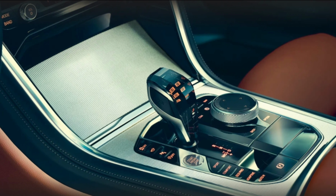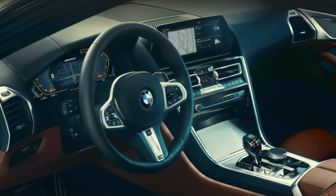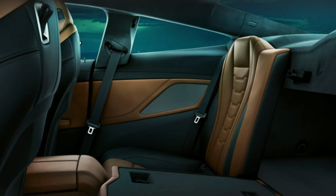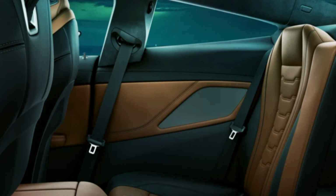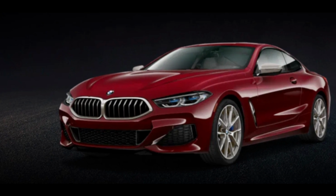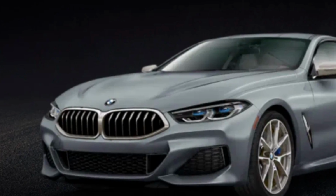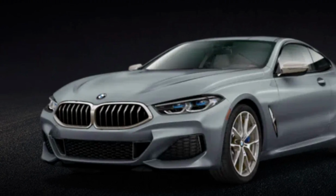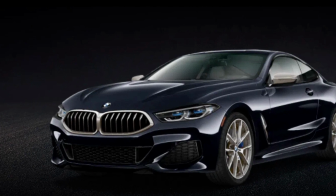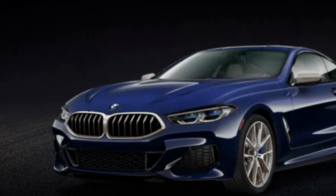But I think, at least in my opinion, the 8 Series Coupe is probably the best-looking car BMW currently makes. I go between this, the Coupe, and the Grand Coupe versions of the 8 Series. They both look fantastic in my opinion. Out back, we got the Cerium Gray badges, xDrive and M850. You do technically have a quad exhaust because the surrounds there are just, I don't know, Matt Watson would call them fake, but there are quad exhausts back here, just hidden, so not as obvious as the M8.